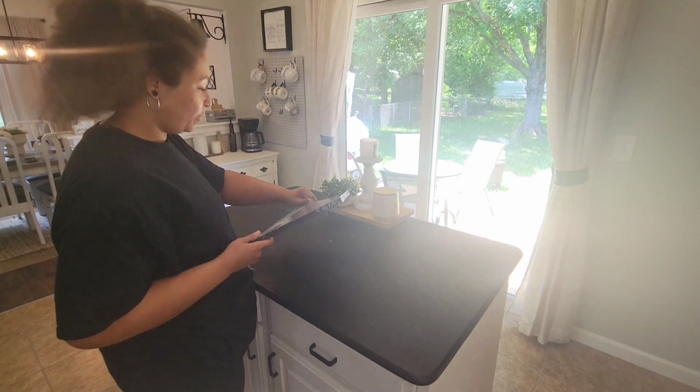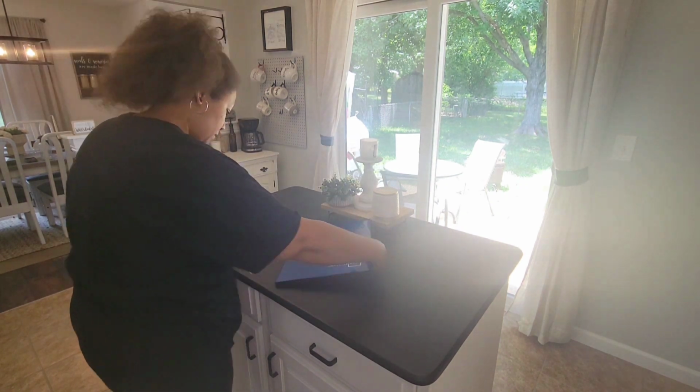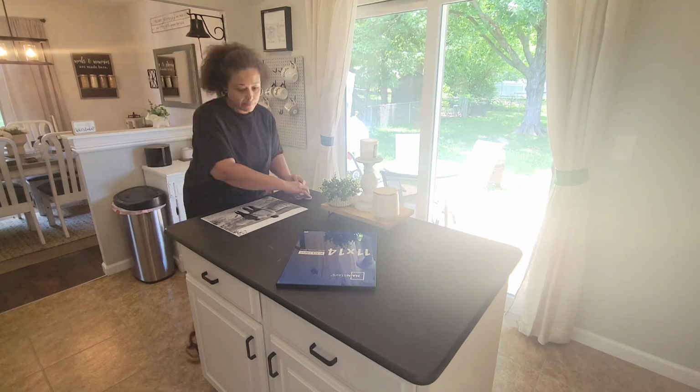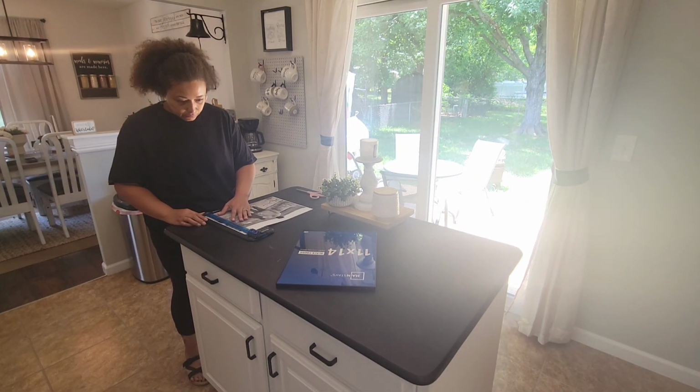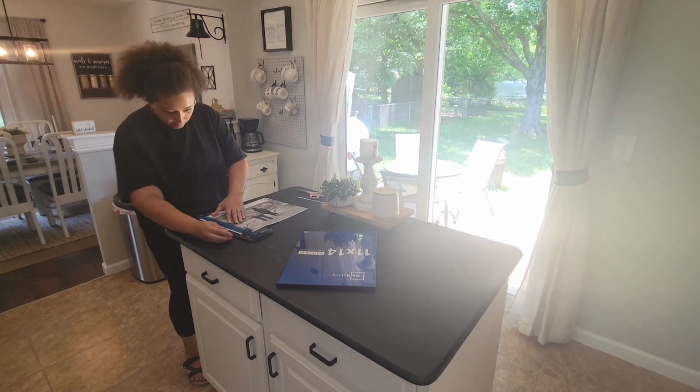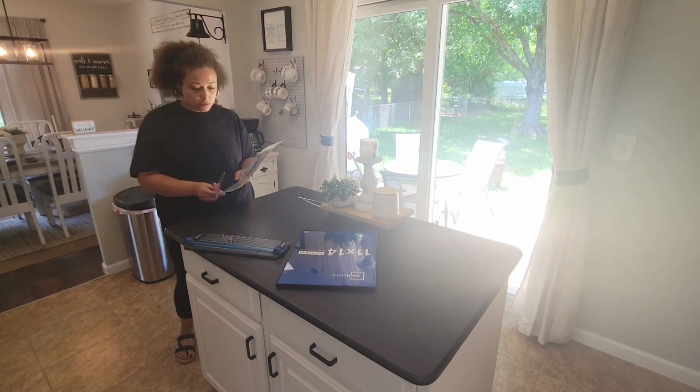The wall that I'm working on now, I actually used to have a gallery wall there and it just got too overwhelming and it looked too cluttered. So I took everything down when I painted and decided I didn't want it there anymore. And now it's looking a little bit bare. So I decided to do something similar, but way more simple.